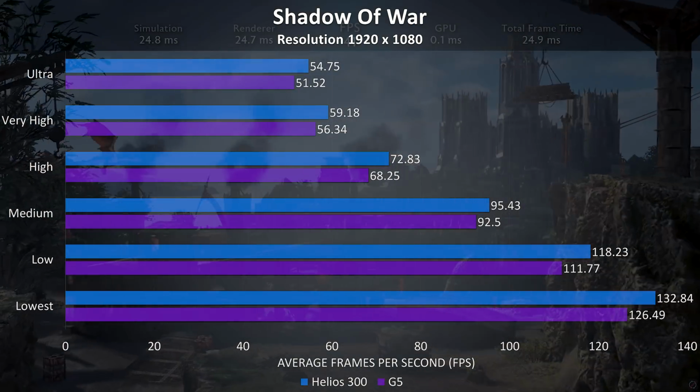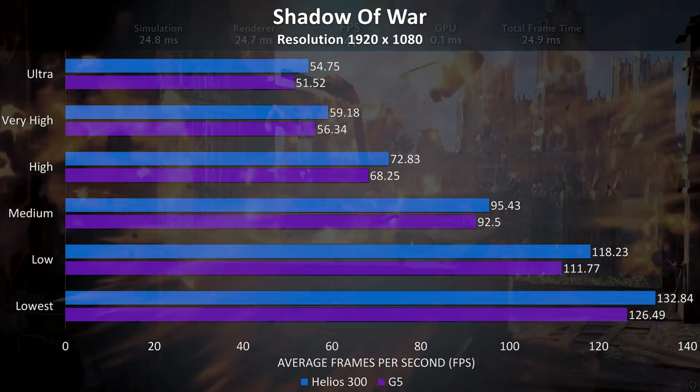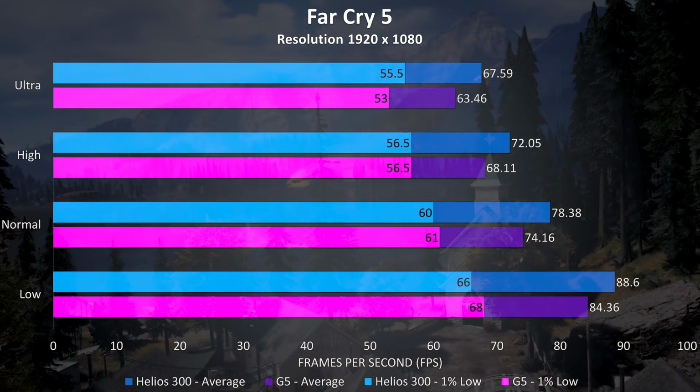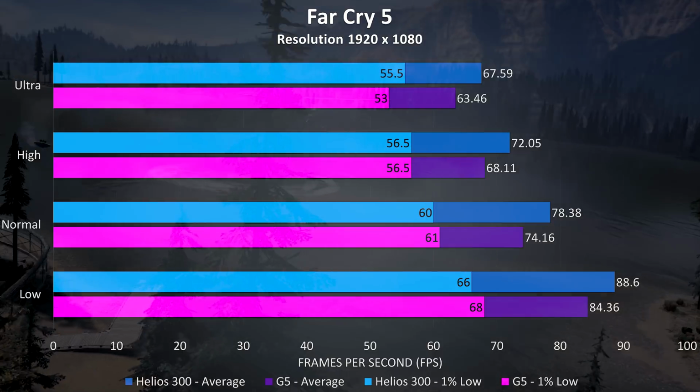Shadow of War was another tested with the built-in benchmark, and at ultra settings the Helios was close to 10% better in terms of average frame rates. Far Cry 5 was again tested with the built-in benchmark, and the results weren't too different, just 6% better average frame rates at ultra settings with the Helios.